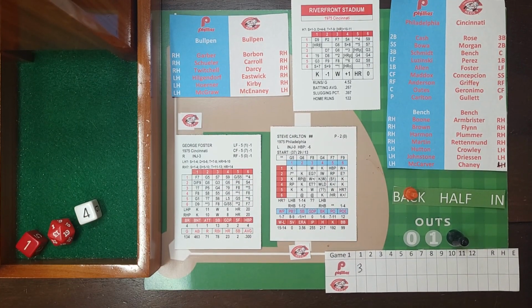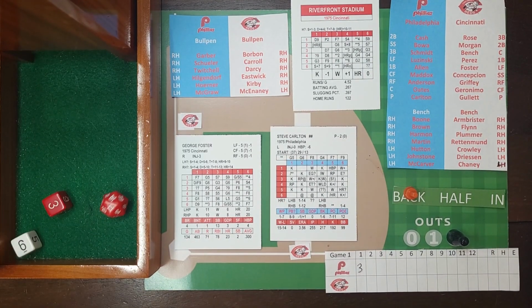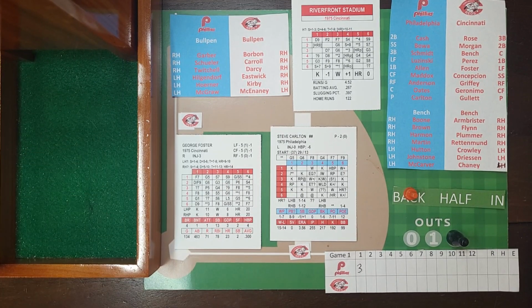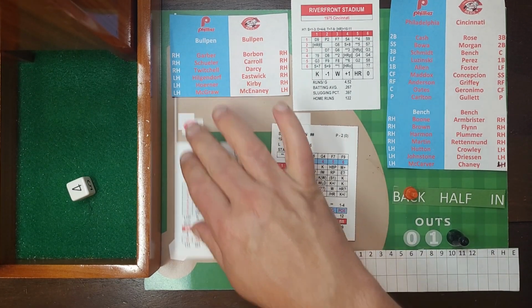Carlton, 1-4. That's a range play. Foster, 3-6. Fly to center. It's a range play for Maddox. Maddox is a 5, the best you can have, as you would think he would be. And he makes the play to end the inning.